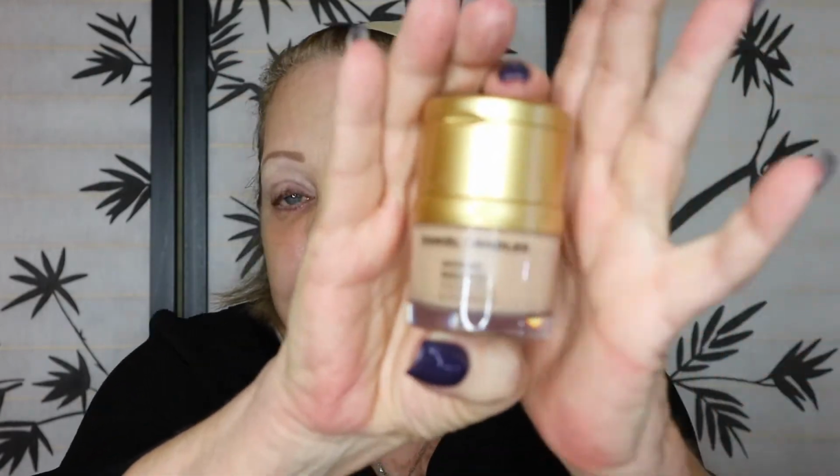So today I thought we'd go from the beginning and try a new foundation and concealer that I think I bought last January and I haven't used it yet. And it's by Daniel Sandler. Daniel Sandler, let me see if I can get it to focus, is a company in England. I'm not sure what he does. I did know, but it's been so long since I ordered this, I don't know anymore.